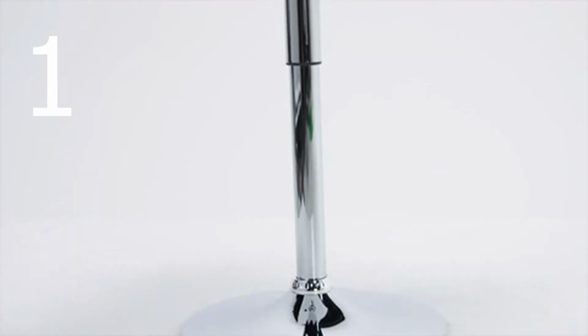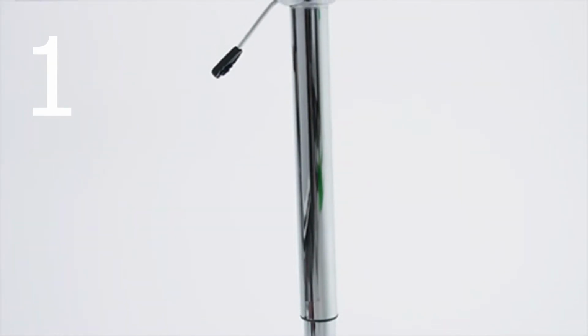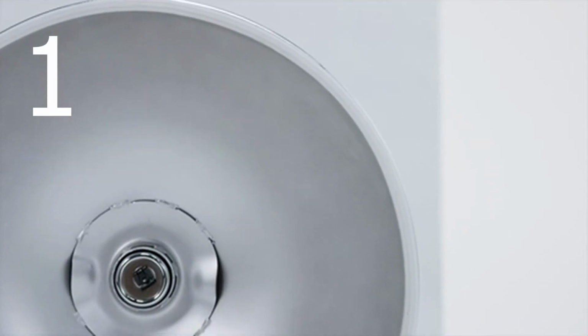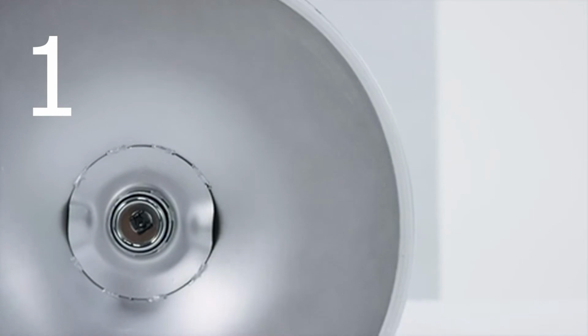It has an elegant, narrow design, and the 17 1/2 inch round base is large enough for great stability, but still out of the way while your guests are socializing. A protective plastic ring under the base prevents your floors from being scratched.